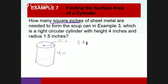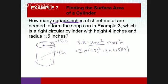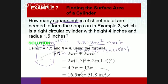So I'm looking for surface area, and if I have pi r squared, that gives me the area of the top, and pi r squared is the area of the bottom. So 2 pi r squared plus 2 pi r h. 2 pi r is going to be the circumference of the circle times the height, which would give me the lateral surface area. Lateral surface area is kind of everything that's not the top or bottom. So plugging that in, I have 2 pi 1.5 squared plus 2 pi 1.5 times 4. Using 3.14 as pi, I get 51.8 inches squared.